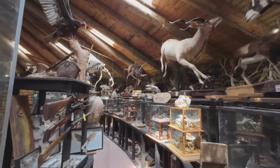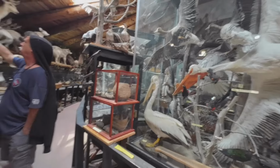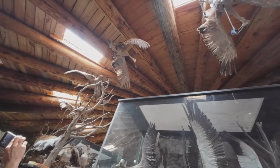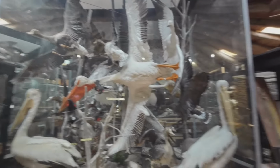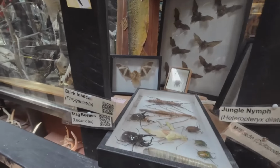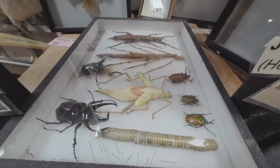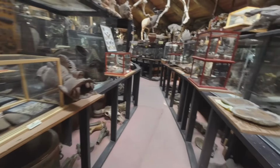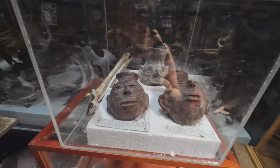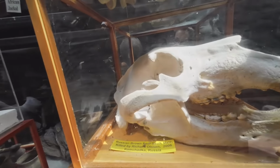This is wild. Literally. Yeah. I can't even show you everything that's hanging on the ceiling. No. Because there's a big spotlight on everything. There's the bats. Oh, no. Look at those bugs. Oh. Russian brown bear skull.